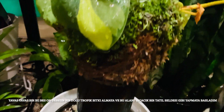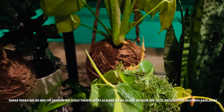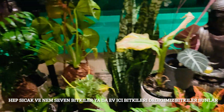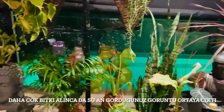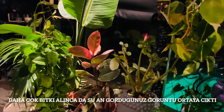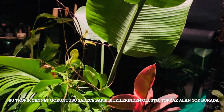So tropical plants, plants that would only survive indoors or, you know, like sheltered sun. So I started buying more and more plants until this is what happened. So as you can see, I've got a jungle, a tropical jungle.